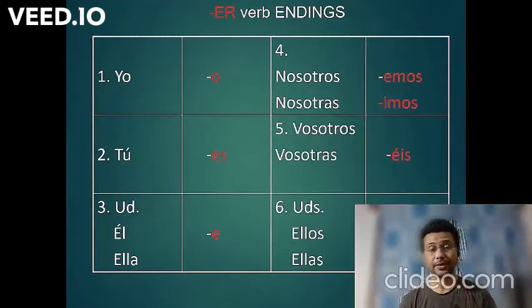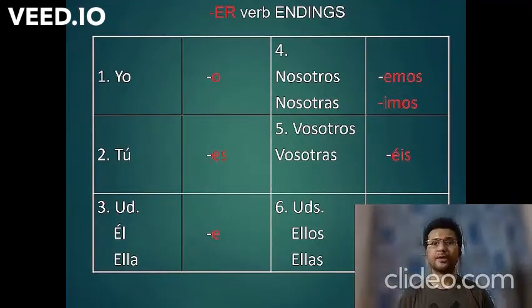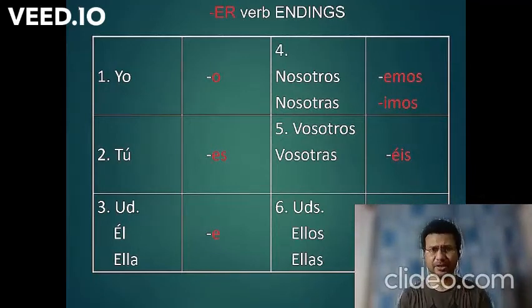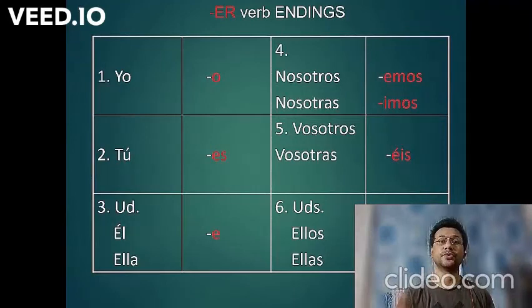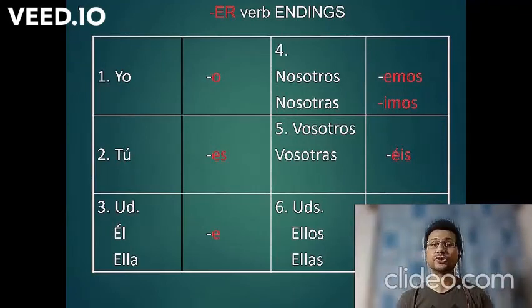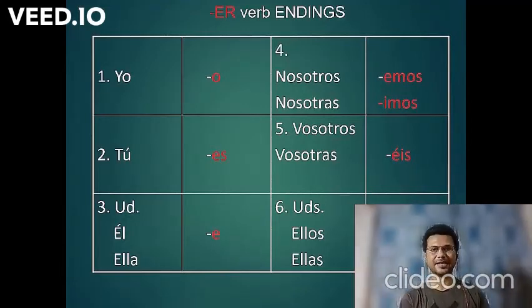And for vosotros, now you see nosotros or nosotras. If it is a group of male and female or only male, it will be nosotros. If it is a group of only female or women, then it will be nosotras. Similarly for vosotros as well, if it is you plural masculine, it will be vosotros. If it is you plural feminine, in that case it will be vosotras. And the ending will be, you need to replace ER and put in ÉIS. And for the last one, ellos, ellas, ustedes, you need to replace ER and put EN.